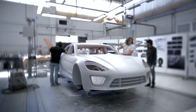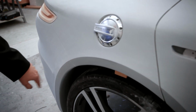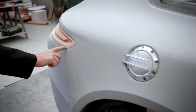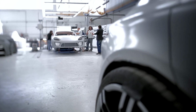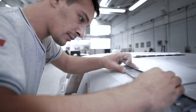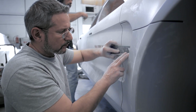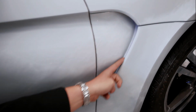This polyester layer allows us to fine-tune the most detailed radiuses. The wheel panel, for instance, with the right radiuses. Here, we have worked in the correct joint widths, which will show up in the paint later. We gave this air intake a greater depth now in comparison to the last time, so we can integrate a grille element.